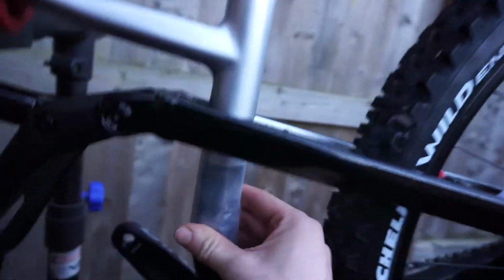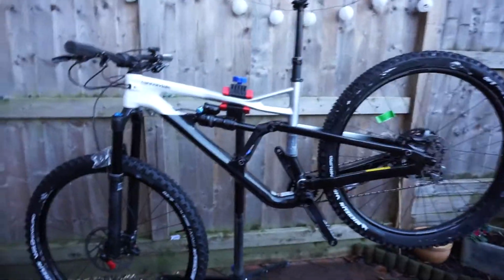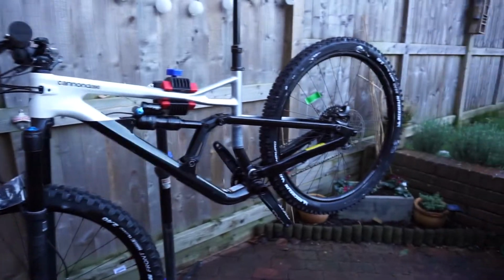I need to go through, tighten every bolt, move that bit of plastic that I missed there, check the gears, make sure the gears are all working. So we've got a SRAM 900 hub there. That was the same on the previous bike, perfectly fine. Yeah, so it's looking good. So hopefully you'll be able to get out and ride it this weekend. It's Friday now, so fingers crossed.